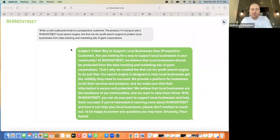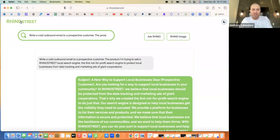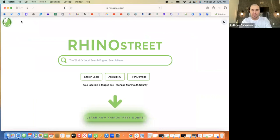I'm going to share screen again. Okay. Rhino Street, being a search engine, doesn't have much to translate, right? Like here's the name of the company, search local, ask Rhino, Rhino image. That's that. Now, if you wanted to translate something, right?